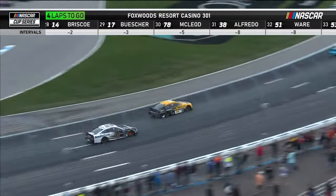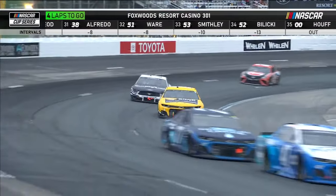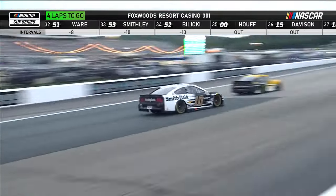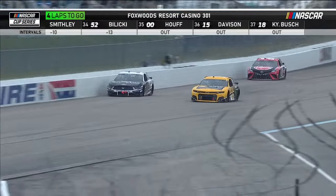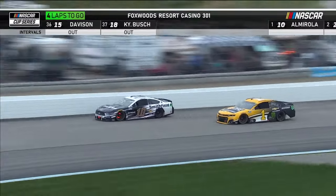Kurt Busch, he won a race with lap traffic a week ago in Atlanta. What will he do now that Eric Almirola is on his rear bumper? Oh, he pulls to the left. The veteran shows the other veteran a bunch of class.